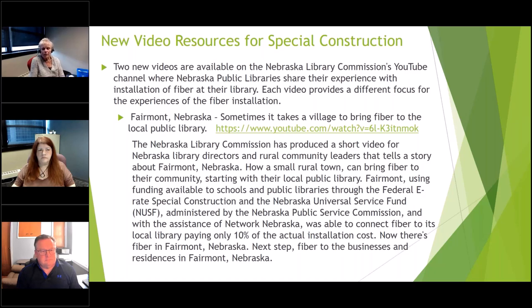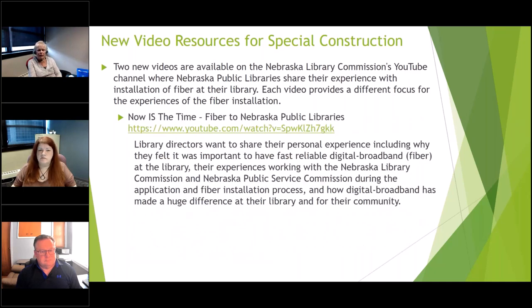So this is great because eventually, and I don't think it'll take long, funding will be available from the federal government for connecting fiber to the residents. It's part of the BEAD program across all states, and in particular, Nebraska is starting up with that. So Fairmont's public library has brought the fiber to the community, and from there it can be distributed throughout the community to businesses and to residential areas. And that's pretty key for a lot of libraries.